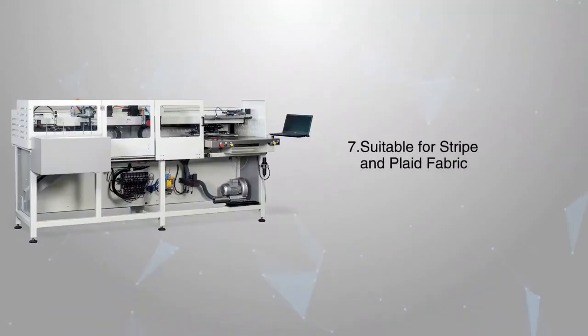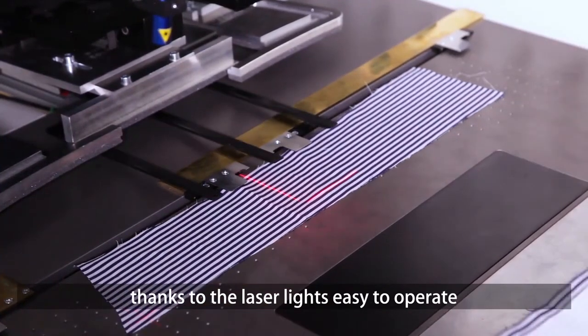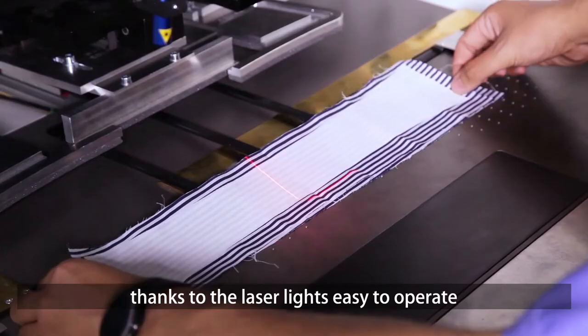Suitable for stripe and plaid fabric. Laser positioning keeps the stripe fabric straight. Thanks to laser lights, it is easy to operate.